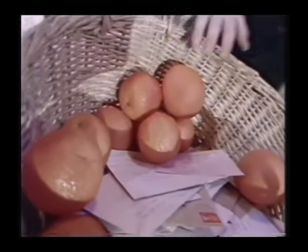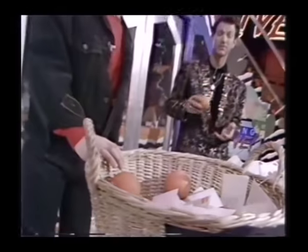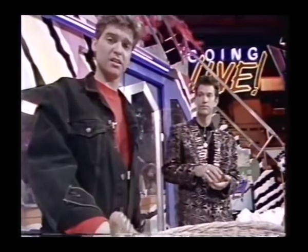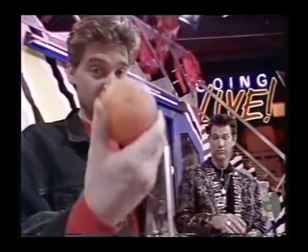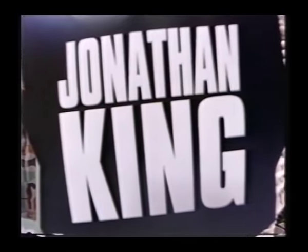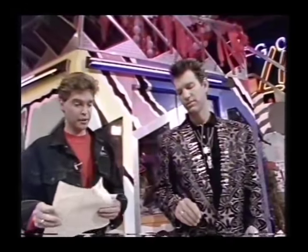Here we go. They're all in the baskets full of oranges. Of course, it's Nell Gwynn's birthday today. She was the mistress of Charles II, apparently. That's what we have. Anyway, she sold oranges, and that's why they're in here. Would you like to dig into there first of all? We'll do the Jonathan King prize first of all.